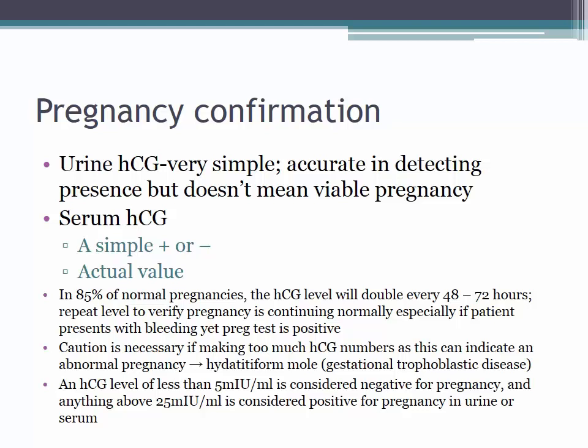We also use it with caution, because if these HCG numbers are too high, this can indicate an abnormal pregnancy, and we call that a hydatidiform mole, also known as gestational trophoblastic disease, which is going to be a totally different lecture. So if we have an HCG that's less than 5, that's considered negative. Anything above 25 is considered positive. So if we have one that's 8, we're going to watch it. We're probably going to repeat it in several days.